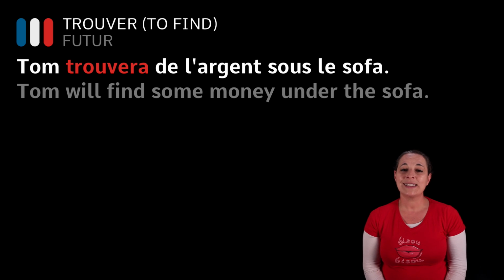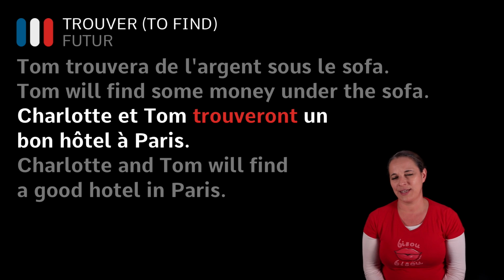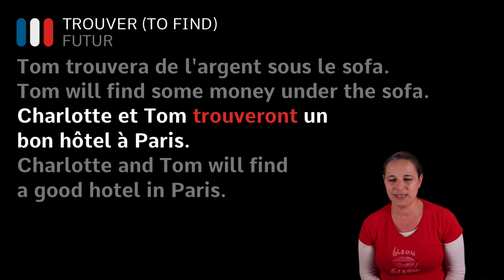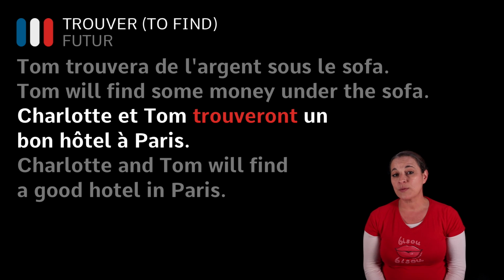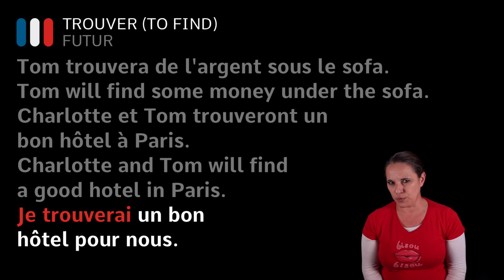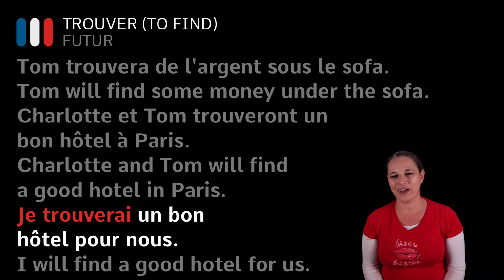Okay? Now for the second one, Charlotte et Tom trouveront un bon hôtel à Paris. Okay, so these ones are easy. Once you have one example, you can put them in different tenses. That's easy. And the last one, je trouverai un bon hôtel pour nous. So using je, I will find a good hotel for us.